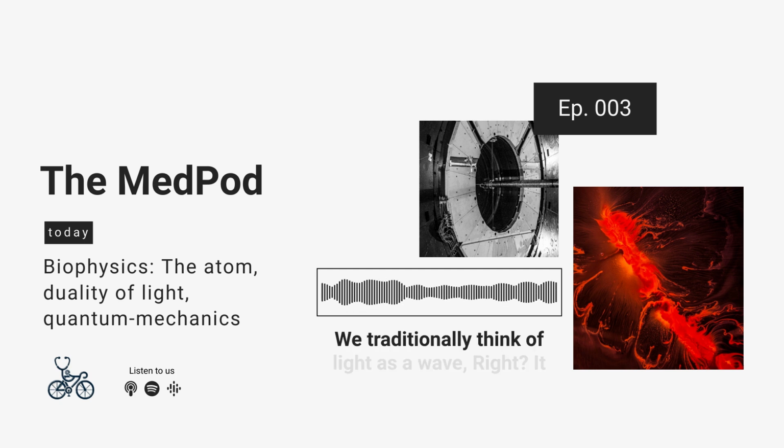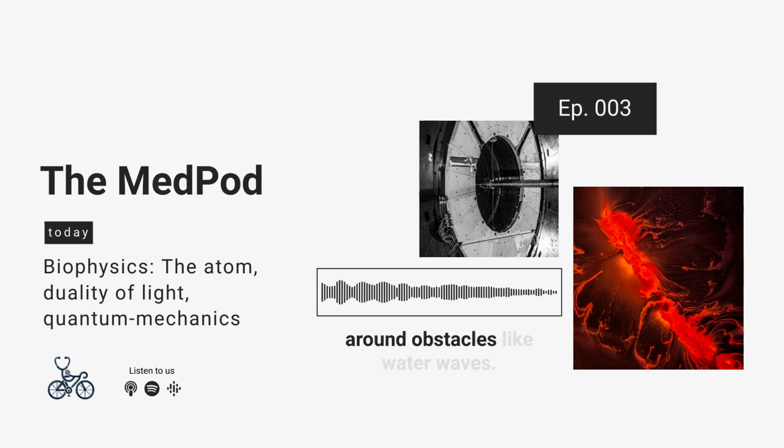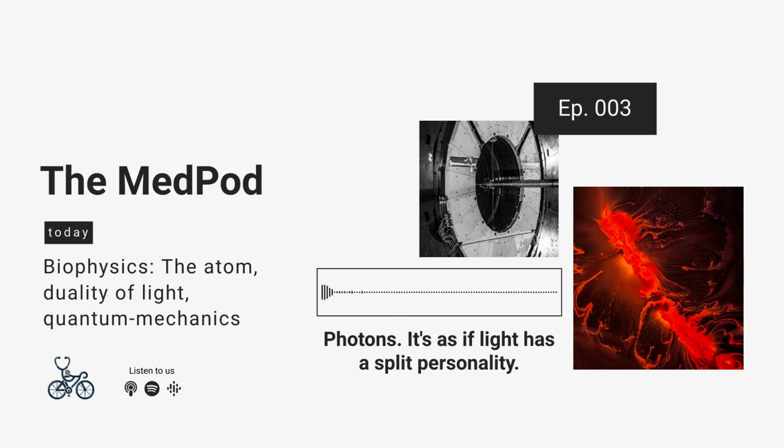We traditionally think of light as a wave, right? It has properties like wavelength and frequency, and it can bend around obstacles like water waves. Right, like X-rays, which we use all the time in medicine. They're a type of electromagnetic wave, so that makes sense. Exactly. But what about the particle part? That's where things get really wild. There were experiments like the famous double-slit experiment that showed light also behaves like a stream of particles, photons. It's as if light has a split personality.